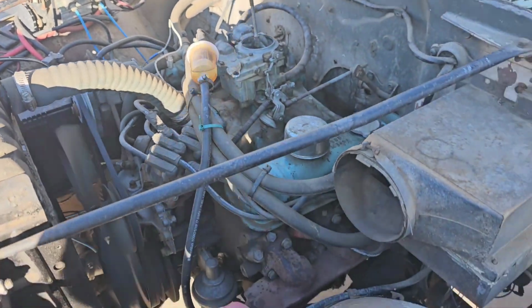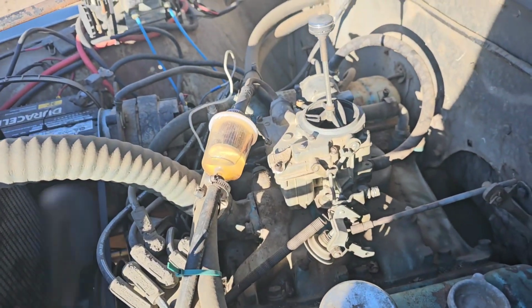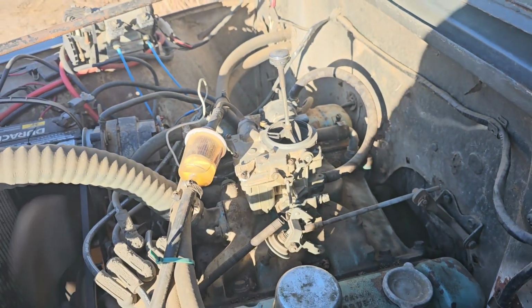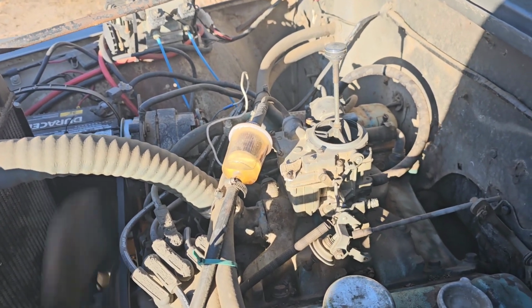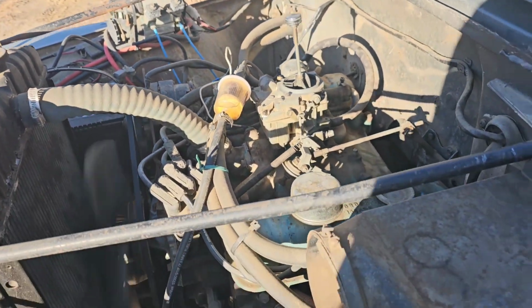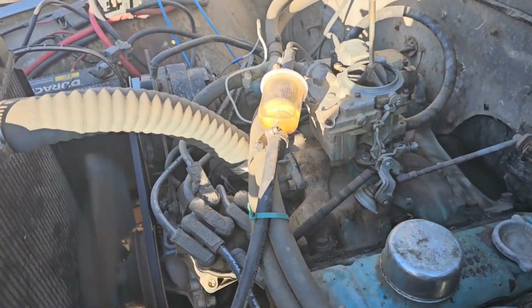Now, it'll need a little work. Spark plug wires are going to need replaced. Fuel is going to need a new fuel filter. That does not have an intake, so I'll get a new filter for it, and I'll just throw a bag over it so that nothing gets in it. Mostly stock, I think. I don't know anything about these things.